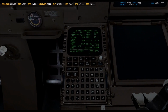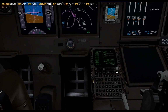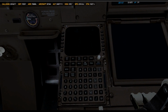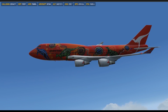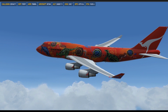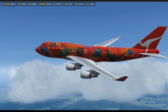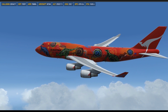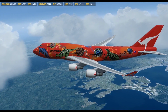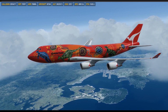Oh, what is this doing? You know what, let me just go direct to Wollongong here, just to avoid any unnecessary confusion. There we go. Nice view of the suburbs of Sydney and Sydney Airport down there.